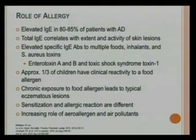It's completely different. And it's important to know that sensitization and allergic reactions are different. So while they may have a positive reaction on a skin prick test or positive ImmunoCAP, how that clinically relates to the patient is different. And we'll go into that in a little more detail here. Recent literature has also shown there's an increasing role of aeroallergens and air pollutants worsening atopic dermatitis.